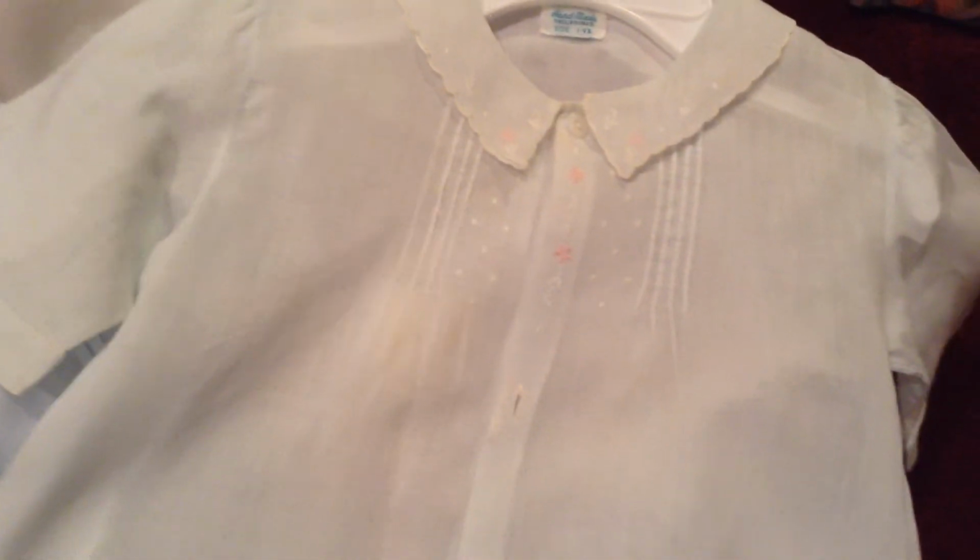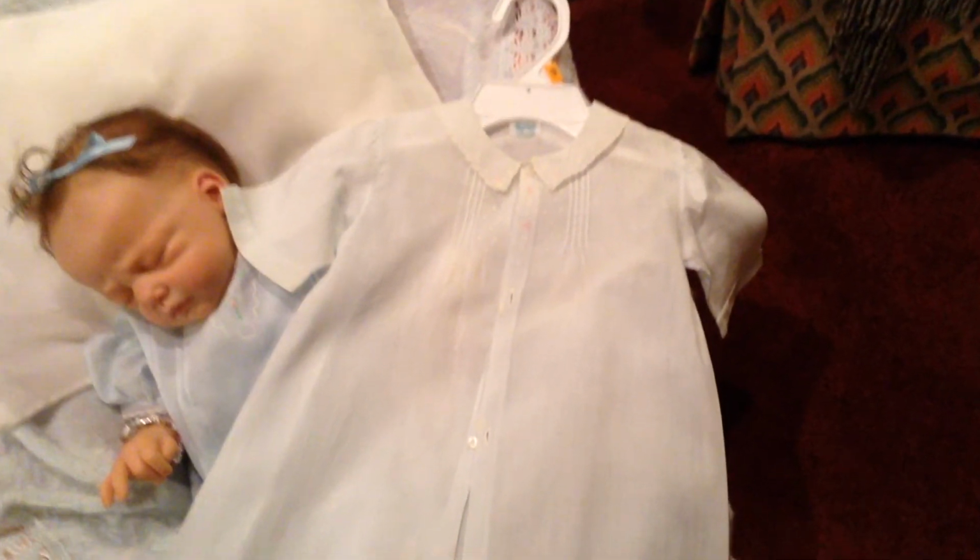This one is a little boy's gown. My daughter has 3 reborn babies, and one of them is a boy named Wyatt. And this will just be adorable on him. Has the tiny tucking and hand embroidery. And it's also in the pale blue. Just beautiful. I love it. I hope you all do too.